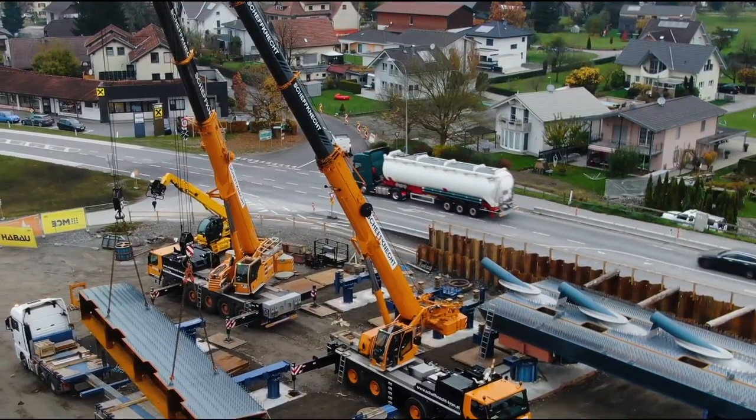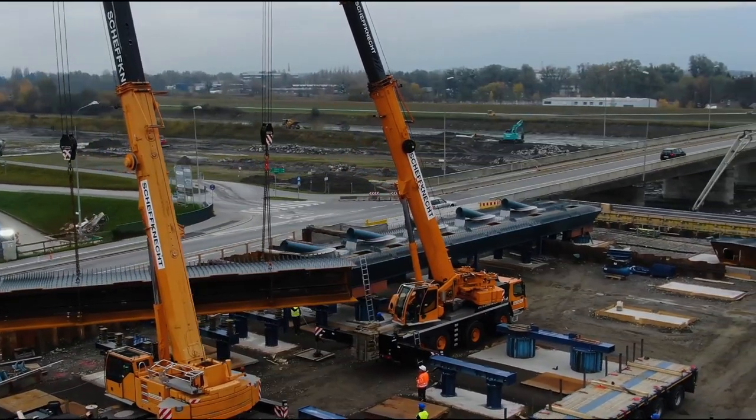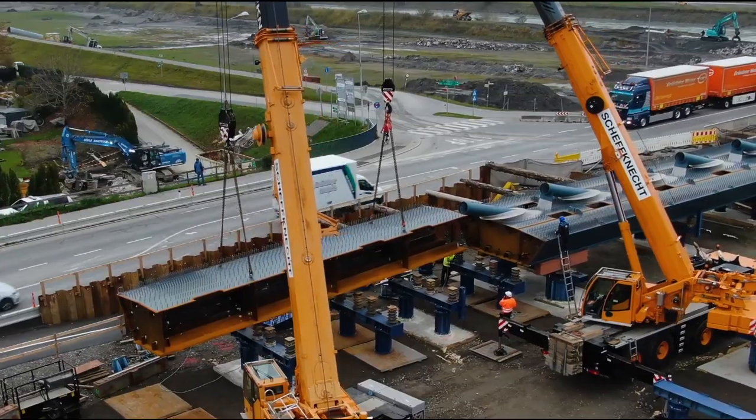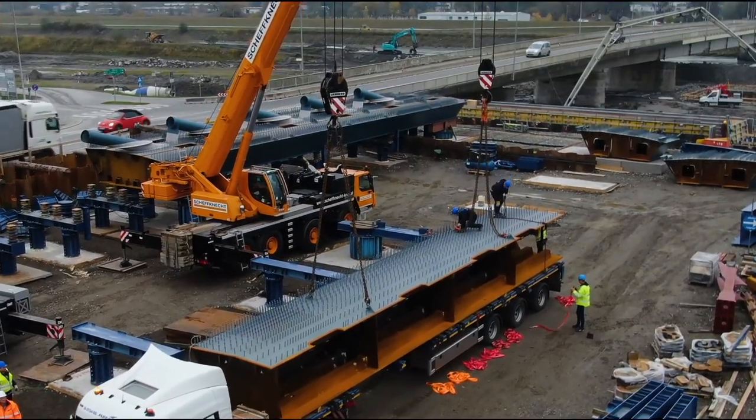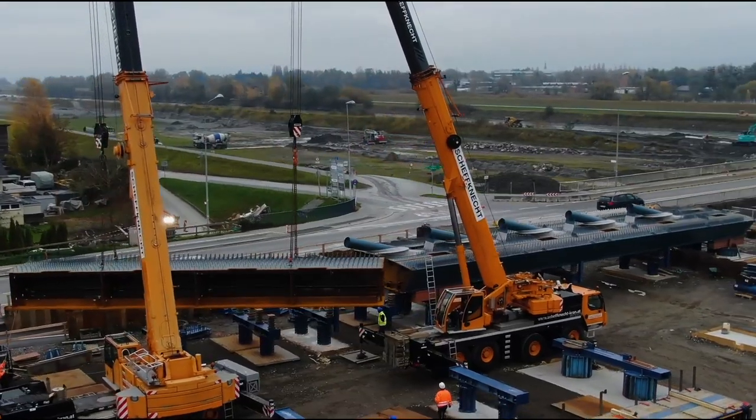The supporting structure of the new Rhine Bridge is a steel concrete composite construction, consisting of two trapezoidal steel box girders and the reinforced concrete carriageway slab, which will be produced at a later date.